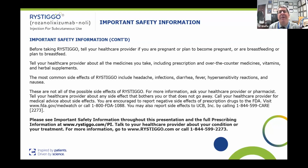Okay. You need to talk about other medications that you might be on. The most common side effects, again, were headache and infections and diarrhea.